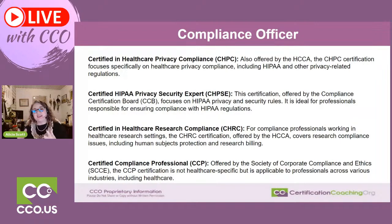There's no reason why you can't get more specialized within being a compliance officer. That leads us to the next one, Certified Healthcare Research Compliance, CHRC. It's working with healthcare research settings, and it's offered by the HCCA. It looks at human subject protection in research billing. Now we're going to come back to this one in a little bit.